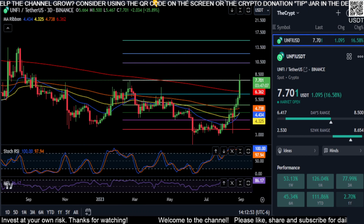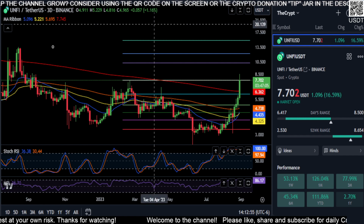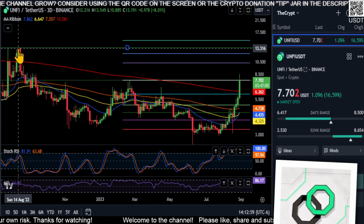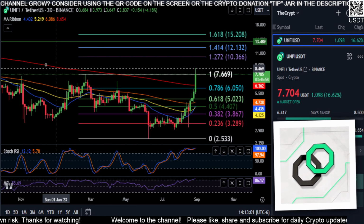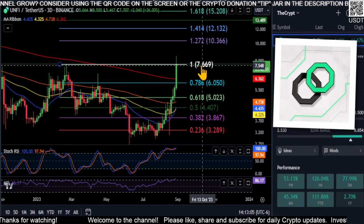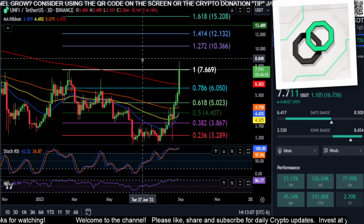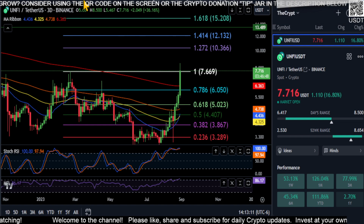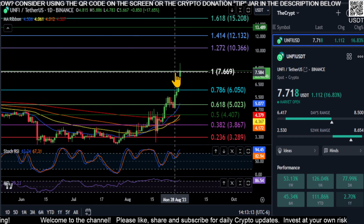We are going to look at Unifi protocol. So I'm going to mark the high from back here in August of 2022, and that may be where this thing is headed if we can get a close over the top here. We are above the 200-day moving average. This thing is looking bullish. The momentum is up, even on the daily chart.